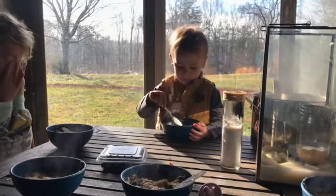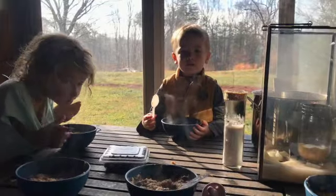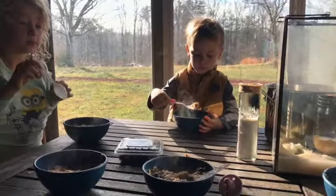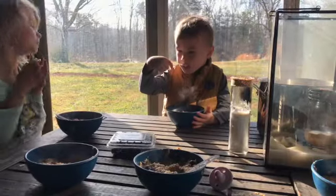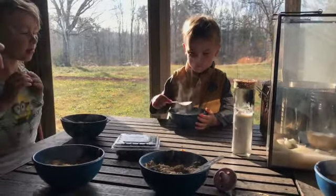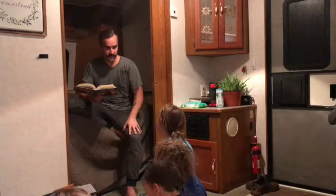What you eating, Zach? Oatmeal. You like it? Is it hot? Oh, blueberries. You have a couple blueberries in them? Well, I ate them all. Nice. Is that really yummy? A hot bowl of oatmeal on a cold morning? Yes.